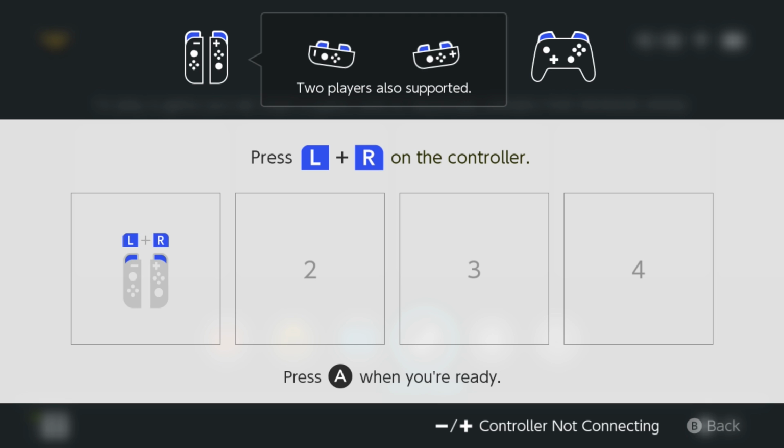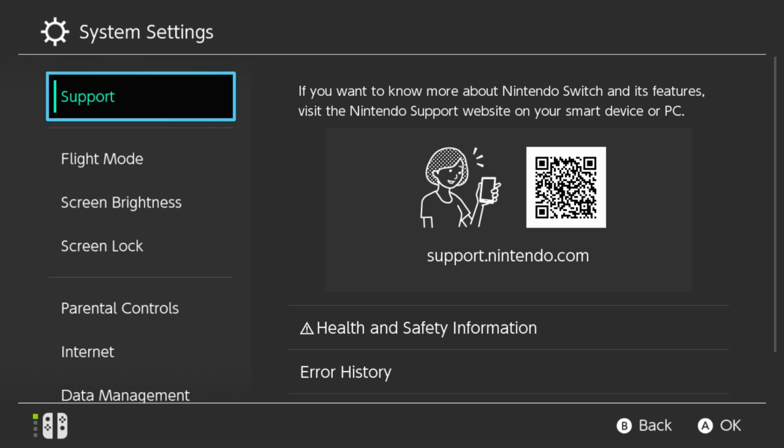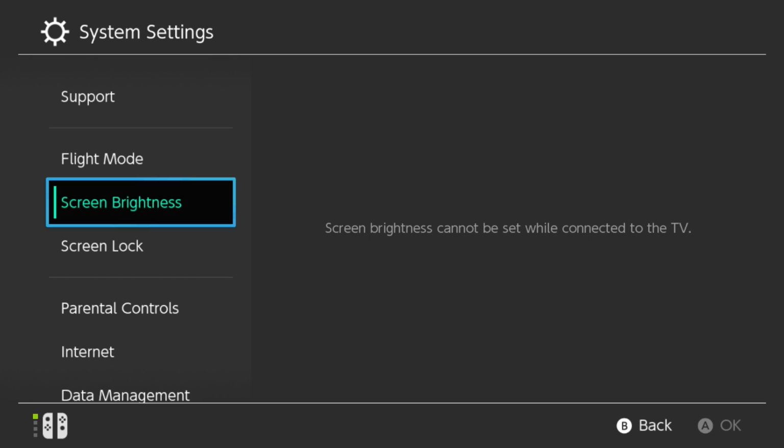Moving on from the controller bits, we've got the next one, which looks like a sun, and that's system settings, right? Yep, that's right. The thing about this is these differ depending on the state of the console. Obviously the Switch can be put into a dock and then pushed through your television. This means you can activate some functions in that mode, then when you undock it, it unlocks other functions, right?